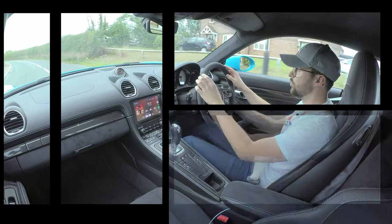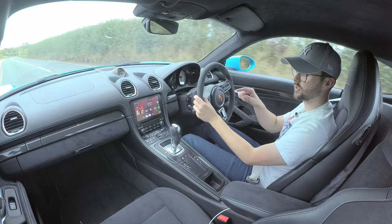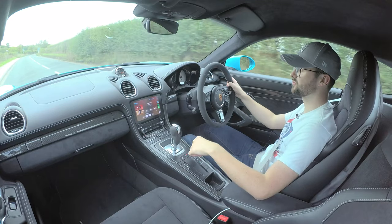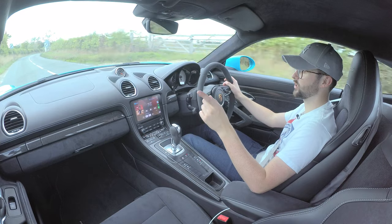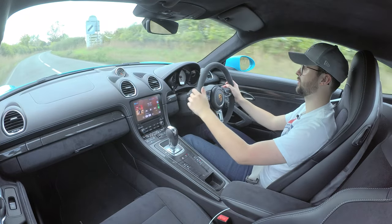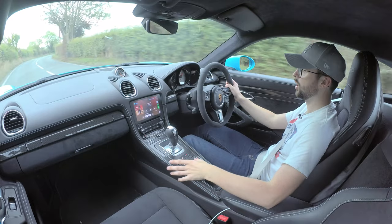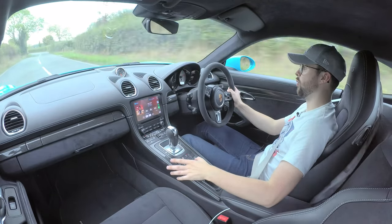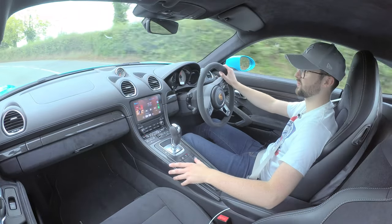Right, what I'm going to do now is go in normal mode with the sports exhaust off. I'm going to accelerate and then turn it on while I'm accelerating, see what the difference is. Ready? Change down a couple of gears. And go. Oh, did you hear? It's a massive difference. Let me do it again.